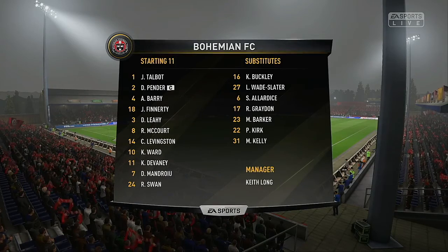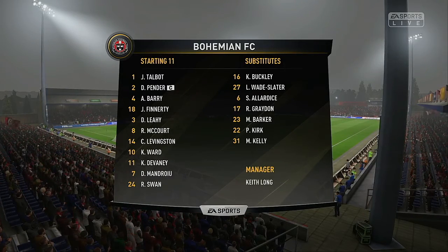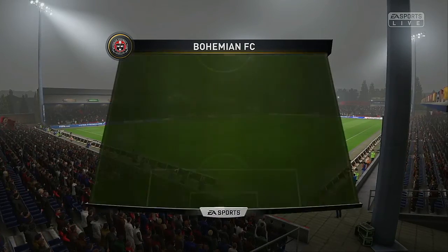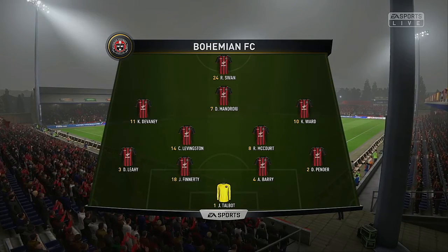This is the lineup for the home side. The system that we think they're going to go with is 4-5-1. That one striker will need a bit of support. Yeah, you do not want him to be left isolated. Otherwise, this formation will not work.